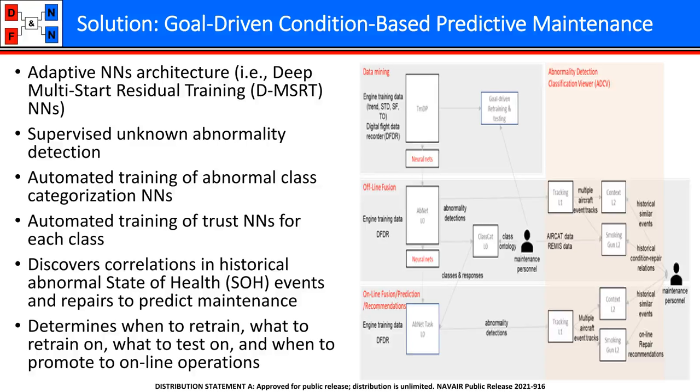To solve this GCPM problem, we needed to provide 6 innovations. The first is, how do you get a neural network architecture and training accomplished for any system from hundreds to tens of thousands of measurands and learn normal behavior, then flag on abnormal correlations in the data? We do this with a DMSRT set of neural networks that we've been developing over the last few decades, by growing the neural net to be the smallest possible to achieve the errors required by the user.